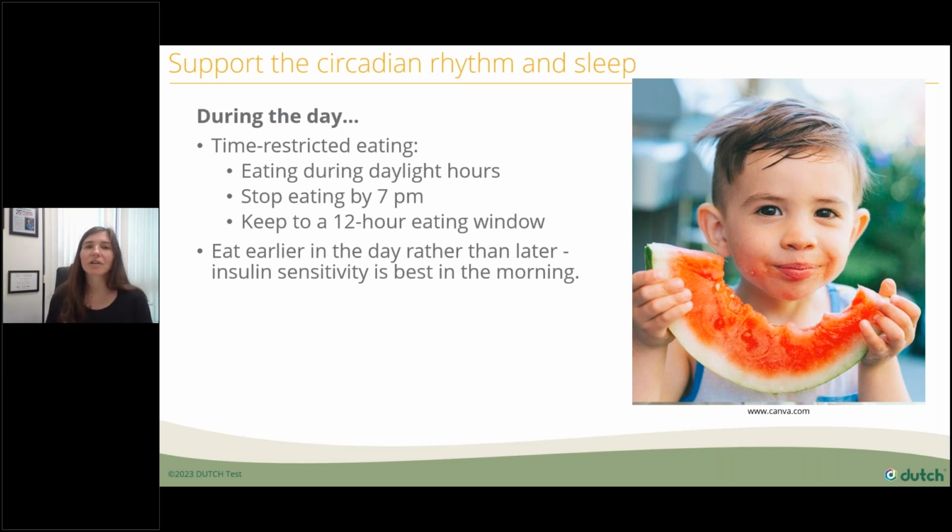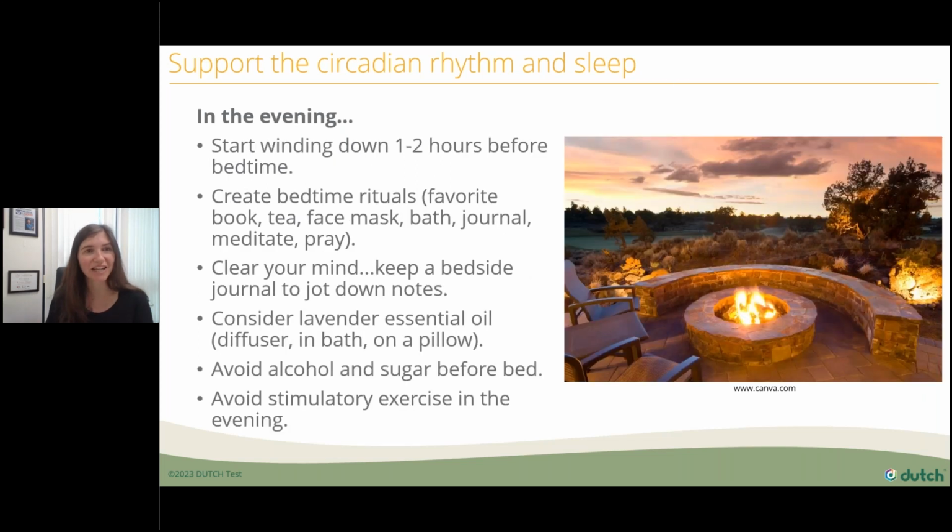But it is important for the body to go 12 or more hours without eating, to go through the detox, to sleep well, to reset. And eat earlier in the day rather than later, because insulin sensitivity is best in the morning. In the evening, we want to start winding down 1 to 2 hours before bedtime. Avoiding alcohol and sugar is important. Even if you drink alcohol and you pass out and you feel like you slept all night, it probably wasn't good quality sleep.